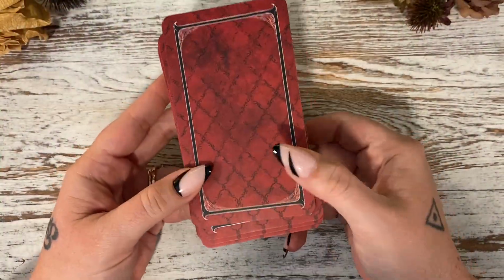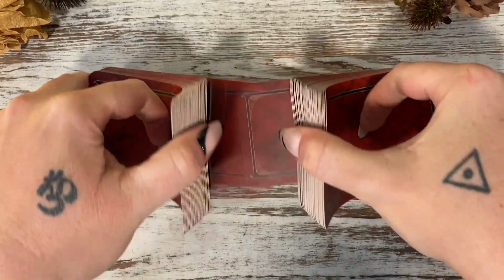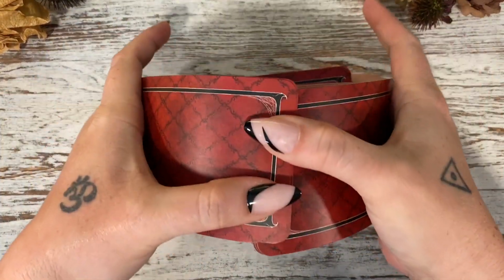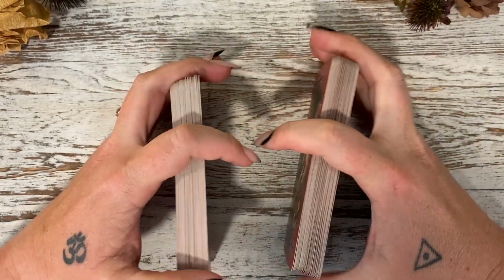Okay, so let's talk cardstock for a second. This actually has a really good shuffle to it. They're stiffer cards. They are thicker.